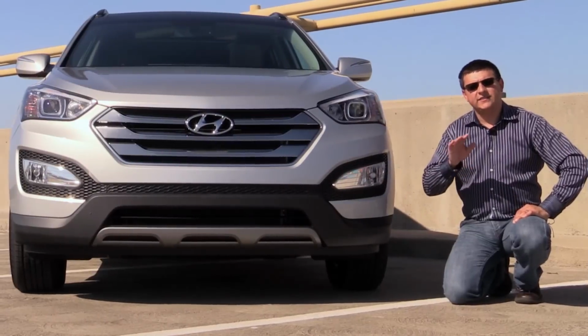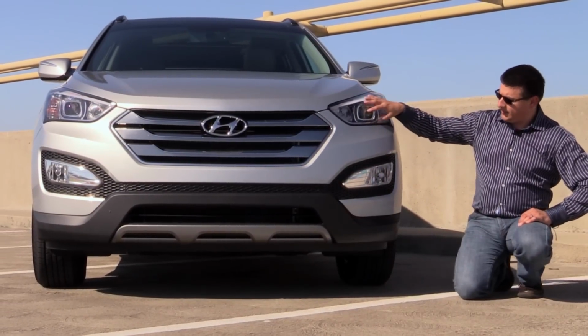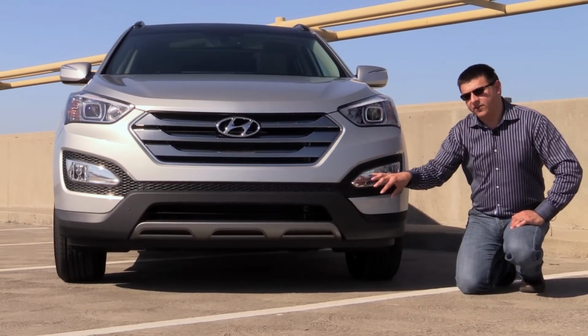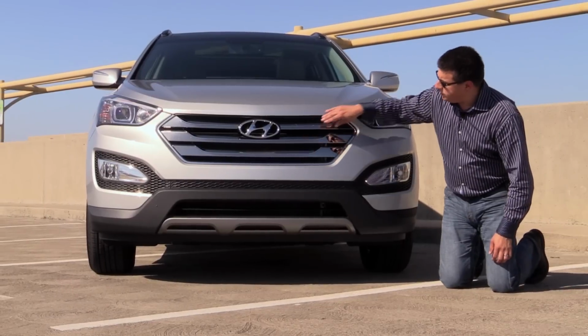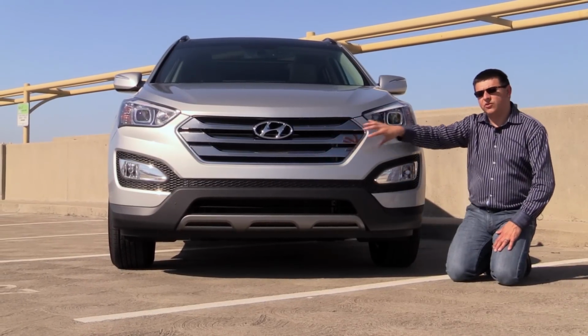The Santa Fe Sport has all of Hyundai's latest design themes going on up front. We have these bold headlamps, these interestingly shaped fog lamps that actually stick out of the front of the vehicle rather than being recessed into the front of the vehicle like you find in most cars out on the road. And we also have this new trapezoidal grille right here with a 3-bar, very large and bold chrome grille.